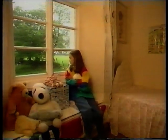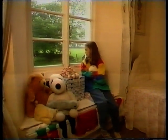Living on Morelands Farm can have its drawbacks. All my friends live so far away, and although I have my brother William and little sister Emily to play with, it can get very lonely sometimes.